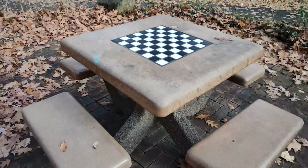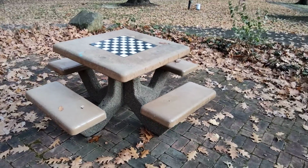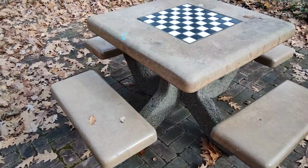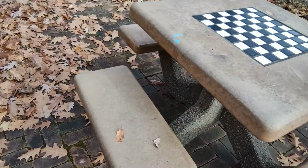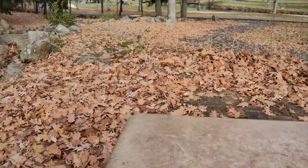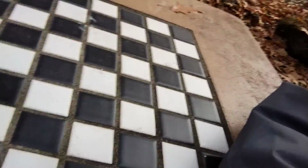And check this out. Got you some checkers. You got a checkerboard right here. You got somewhere for like 4 people to sit, although 2 people could sit per bench. You can hang out, chill, play some checkers, and chill in the park. I mean, come on.